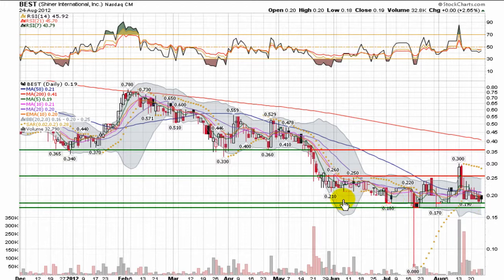But we always look for charts that are sitting on support levels, that have a potentially nice upside, and that are in a position where it's time to make a move. And BEST right now seems to be sitting at one of those points. So it's one that I think is worth keeping an eye on to see where it goes from here forward.